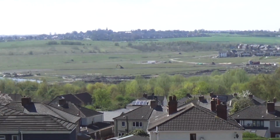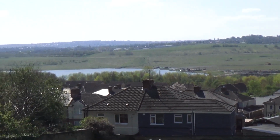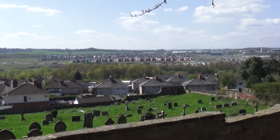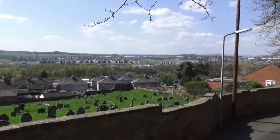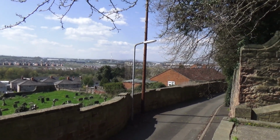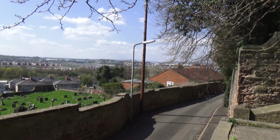So that's 4,000 houses, 1 junior school, 1 pub, 1 fish and chip shop. I think that's it at the moment, and you'll find out more as I take you around the site.